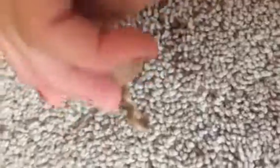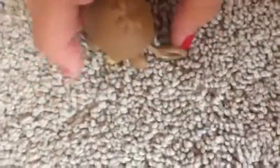Here's my little monkey, my older kind. My friend stole my other mold of him, so sorry about that. Here's my cute little bunny. She's a really cute one. I only have one mold of her.